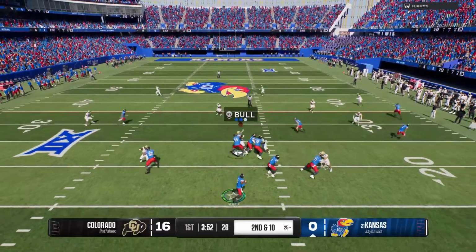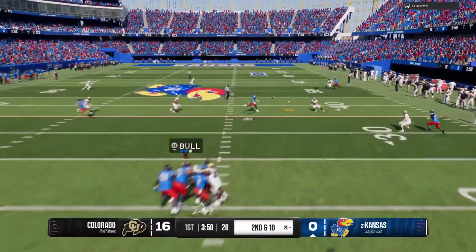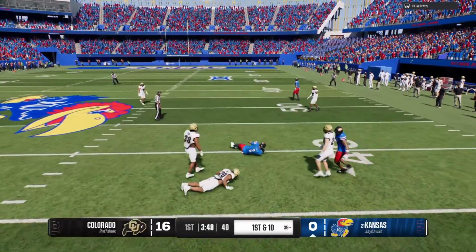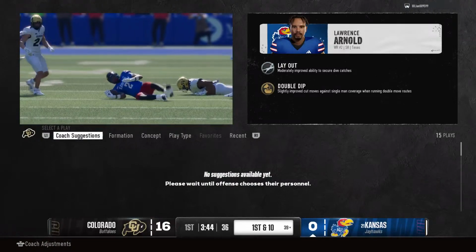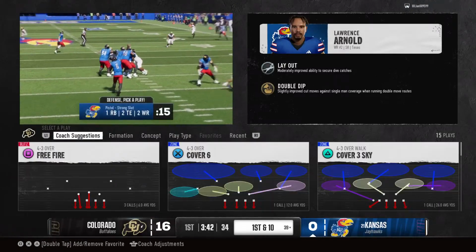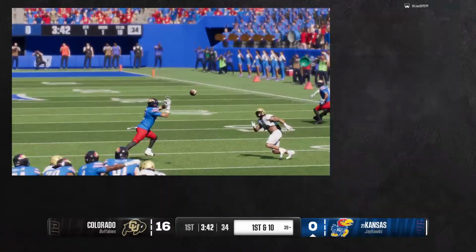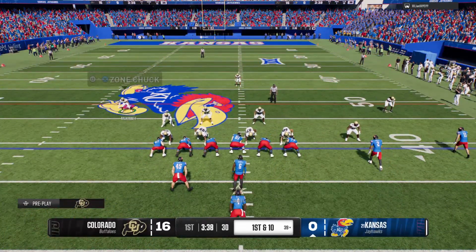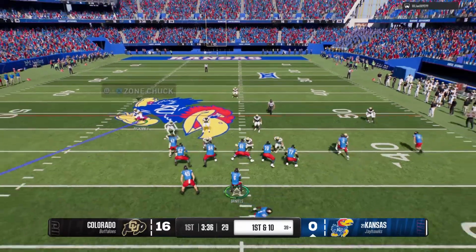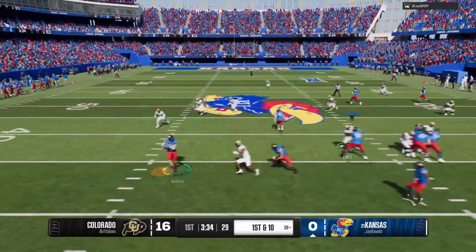To the air. It's Daniels. Fires to the right. Makes the grab. Really good job to pick up a chunk of yardage and get it out to the 39-yard line. Slant routes, they're good against man coverage, but they're good against zone coverage too. If that receiver can find the soft spot between the linebacker and the DB, you'll take that throw all day.